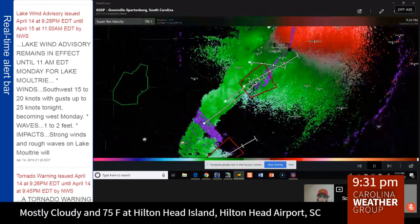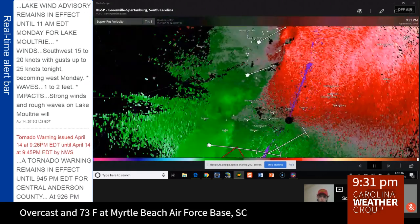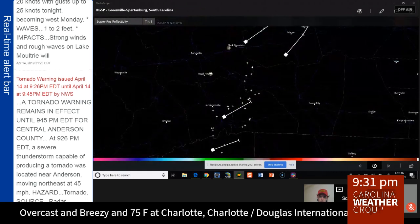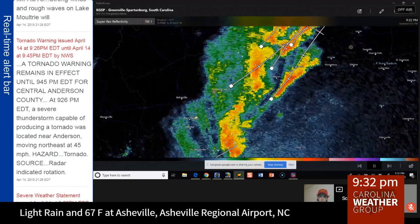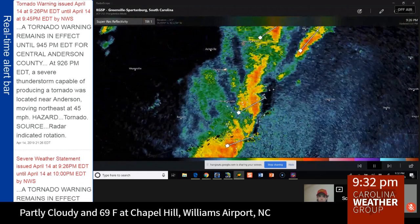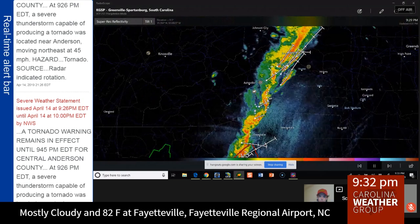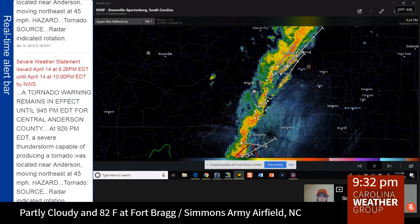Moving up, looking towards the upstate into western North Carolina where this cold front is, you can also see that we've got some general thunderstorms moving through the area into Marion, Lake James, up towards North Cove, and back into Rutherford County, as well as Polk and Columbus County. So that is the cold front. Once that cold front gets past you, you should be good for the severe weather. So Asheville, you should be clear of any severe weather threat now.